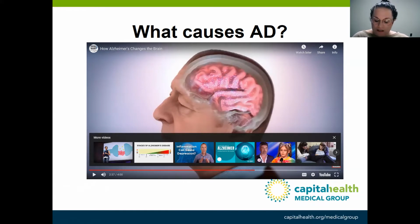The other thing that I wanted to point out was that as your brain becomes sick, your symptoms become much more significant. And so the early signs and symptoms of Alzheimer's, which we're going to talk about next, are important to pick up on so that we can hopefully delay the progression to when somebody becomes very ill with it.